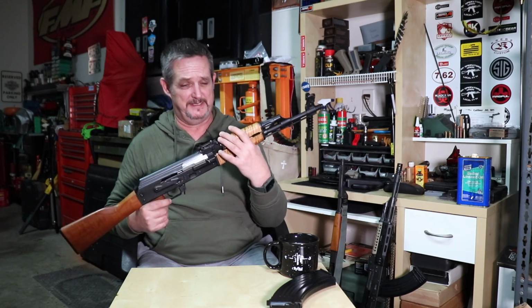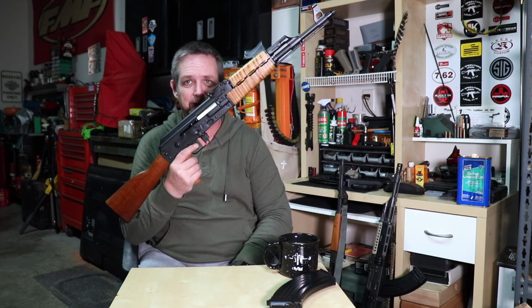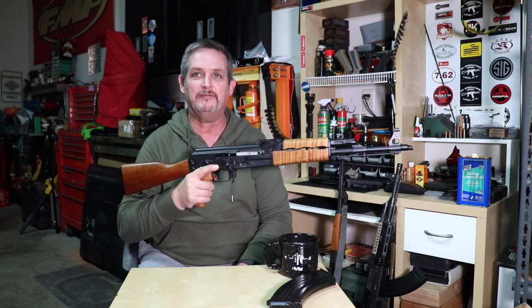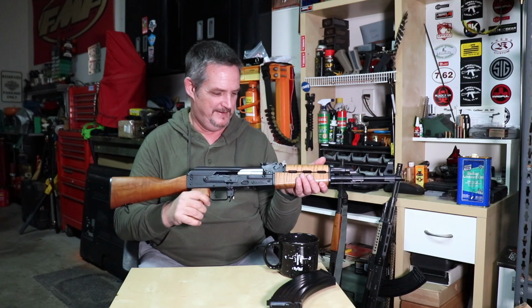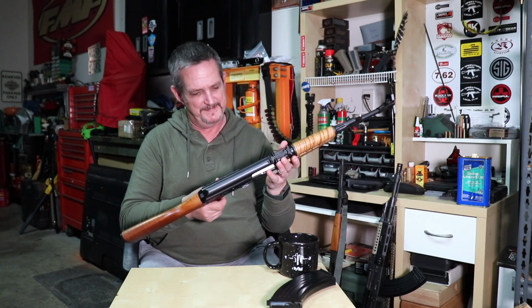Then there's the guys too that say, oh, they're just so heavy. My God, I can't lug that around. Really? Really, you can't lug around a, whatever this is, 6.5 pound rifle. Can't hold it with one hand. I mean, I don't know, guys. They better start weight training. That's all I can tell you.